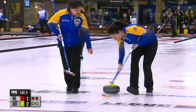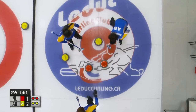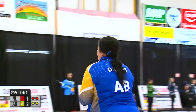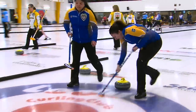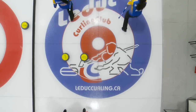Last of the third rocks here in the third. They're on this one, and great shot as she makes the double, so really good result there for Samantha Davies as she finishes her last stone for the end. Key there was just to remove those two.